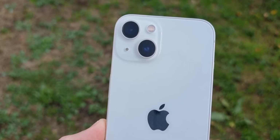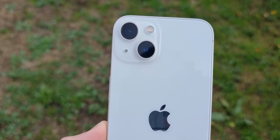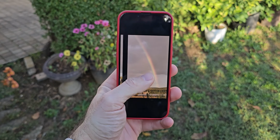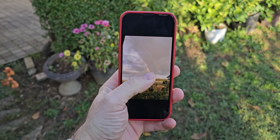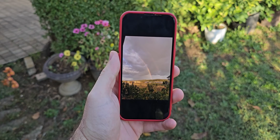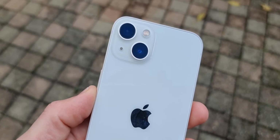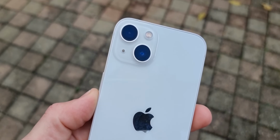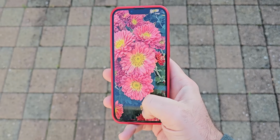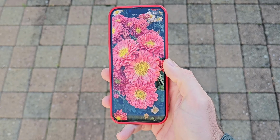The iPhone 13 comes with dual cameras on the back. A main and an ultra-wide lens. In daylight both of them are great and produce incredible results. Pictures taken with these cameras are sharp with excellent dynamic range. Even in low light with night mode these cameras have never disappointed me. It doesn't have a telephoto sensor, but for a regular user the main and the ultra-wide camera are more than enough.